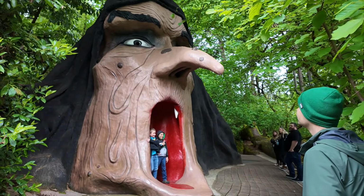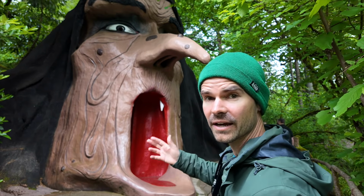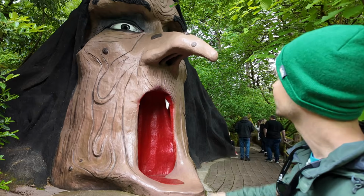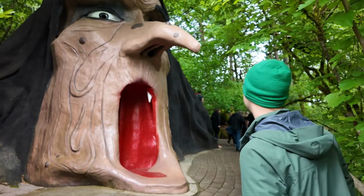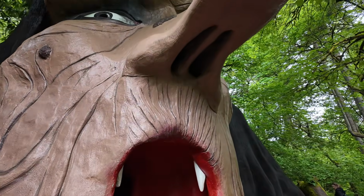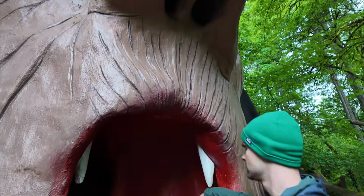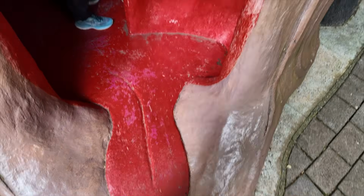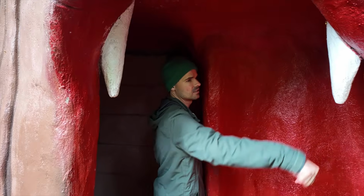It is the witch's head. This is one of the icons of Enchanted Forest. You see it on a lot of merch. And you can get a good view of its nostril right here. How fun is that? Are they sharp? No, not too bad. It's the tongue. It's a ritual. You have to touch both teeth. Really? No, I mean. Okay. I was like, do I have to? Oh, Lord. Through the witch's head.